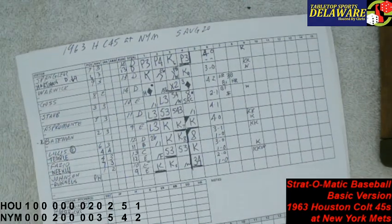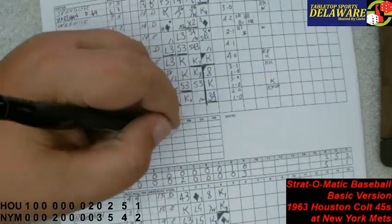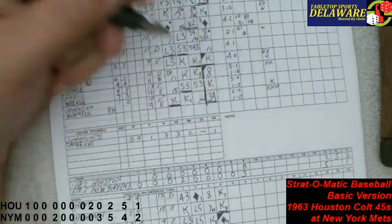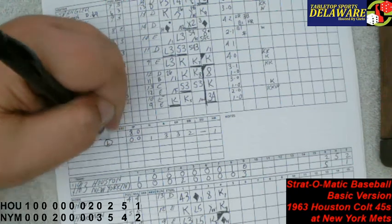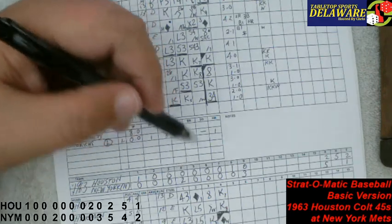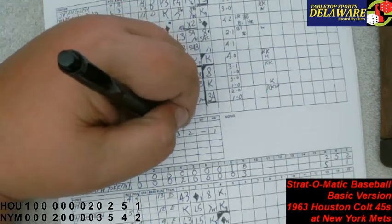Alright, let us see. Umbricht 0.0 gave up 2 walks, 1 homer, 1 hit, 3 runs, 3 earned runs, no Ks. Johnson went 8. Umbricht absorbs the loss. Johnson, that means he gave up, they had how many? They had 4 hits. Johnson gave up 3, gave up 2 runs, both of them earned.